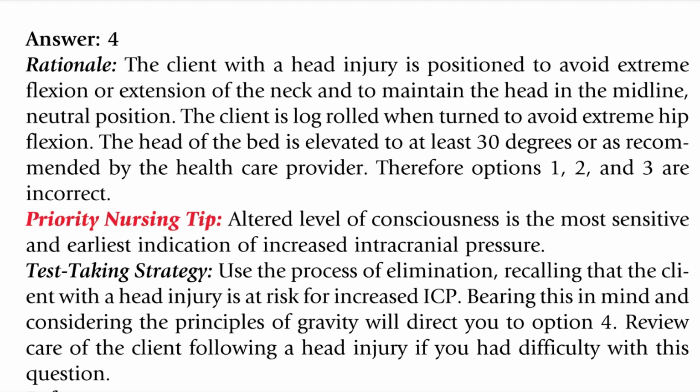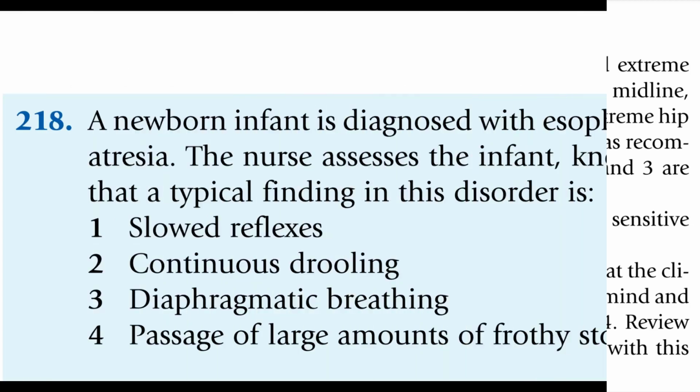Answer 4. Rationale. The client with the head injury is positioned to avoid extreme flexion or extension of the neck and to maintain the head in the midline, neutral position. The client is log rolled when turned to avoid extreme hip flexion. The head of the bed is elevated to at least 30 degrees or as recommended by the health care provider. Therefore, options 1, 2, and 3 are incorrect.